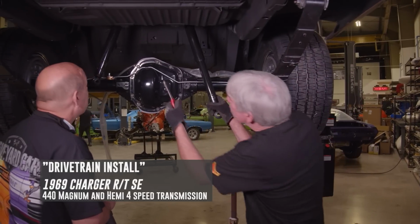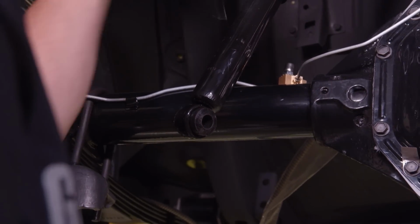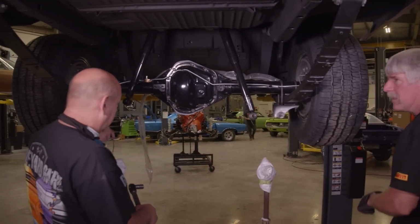Let's get the other one loose. The shocks are hydraulic, and when you cut the wire tie, they extend, but they don't extend far enough. So we'll have to get a pogo. What we have to do is put a pogo under one side and raise one side of the rear end up so that we can install the shock.